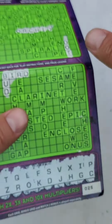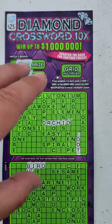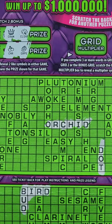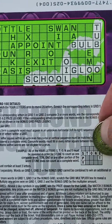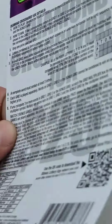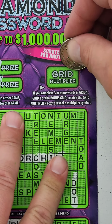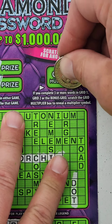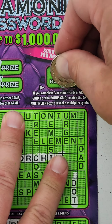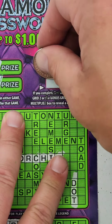So, $50 on the back. And let us see if we're multiplying it by anything. Get it all. Hopefully it's clear. Hopefully you guys were able to see that game. I thought I put it in properly in the screen there for you. Let's see if we can multiply it by anything. $50 times one time. But hey, $50, man. That's $25 profit on that ticket.